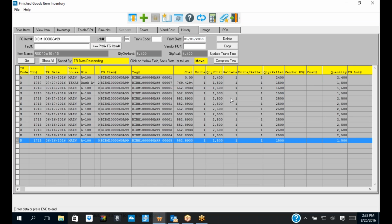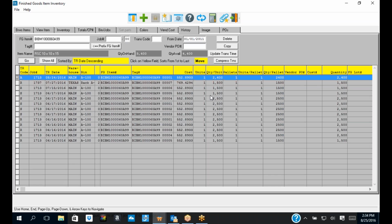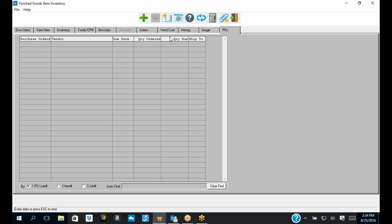So the history is really for people with security rights, but it gives you the ability, for instance, if I accidentally got rid of this cost here, to put this cost back in. 8933. Okay, and then obviously I'd want to recap my quantities and recap my cost. The image file just gives you the ability to attach an image to the item, much like in estimating, and this just gives you a history of your purchase orders.